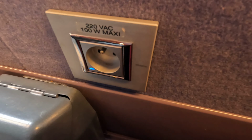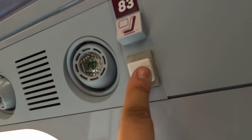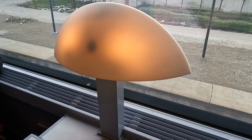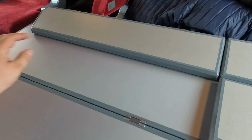You'll also find a personal litter bin, which is located just next to the standard 220V power socket for charging phones, tablets and laptops. On the airline seats, you'll find reading lights just overhead by the coat hangers, which at the table seats is substituted for a lamp. The table sections can also be extended and folded away depending on your needs.